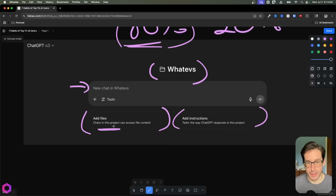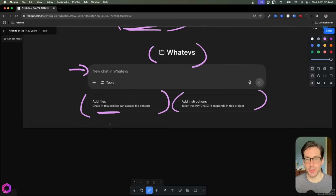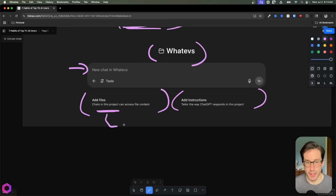So the added file section, this is the knowledge base. This is the context you can provide to the AI. So this is all the things I mentioned previously. This could be screenshots, it could be books, it could be PDFs, it could be transcripts, it could be all those things you upload into its knowledge base that it can reference before it talks to you.